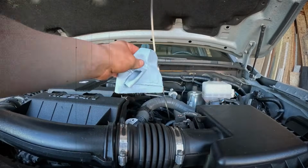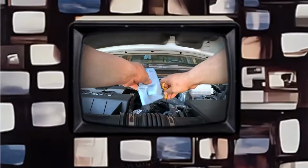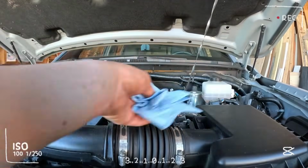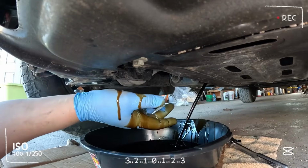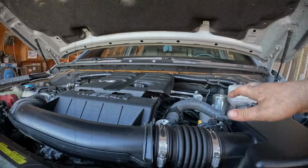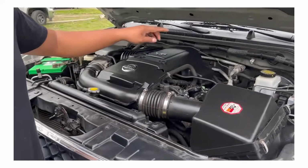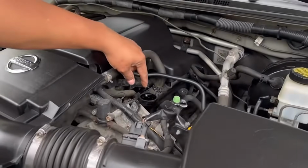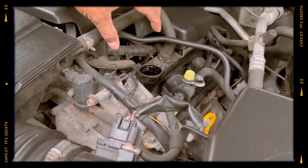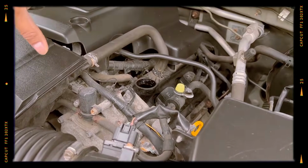Some early owners and technicians have noted mild oil consumption, especially under heavy loads or extended highway driving. This isn't catastrophic, but it reinforces how sensitive the VQ38DD is to oil quality and change intervals. Nissan specifies low-viscosity synthetic oil to reduce friction and emissions, but extended oil change intervals can accelerate wear on timing components, cam phasers, and the high-pressure fuel pump.